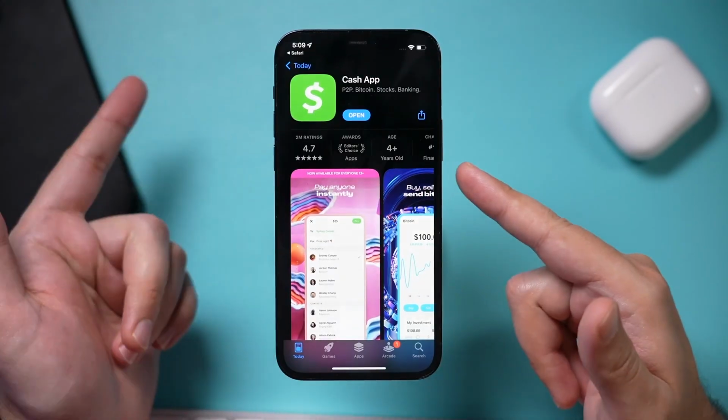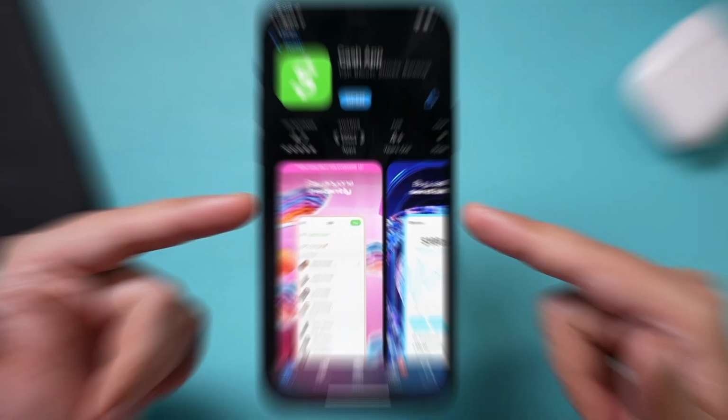Now the question is, which of the two platforms is better? Well, I'm going to help you answer that question by comparing their fees, features, and my user experience on both platforms before giving you my final verdict. Let's get into it. First things first, let me tell you about their fees.